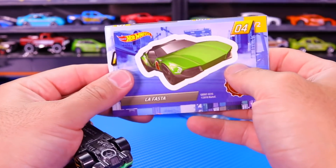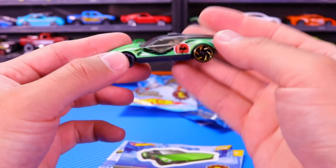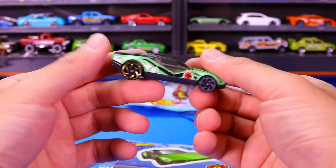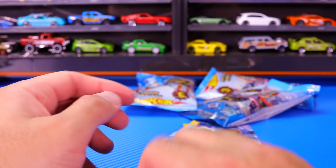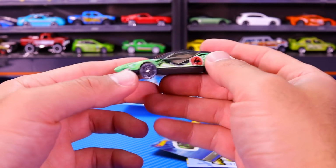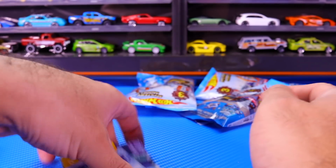All right, what do you have here? There we go. La Fasta. There is La Fasta. Different colored wheels in the front and back. This almost looks like a Pantera. If you guys know what the Pantera is, it kind of looks very similar to a Pantera. It's pretty cool. I like that one, actually. All right, we'll put that one aside.